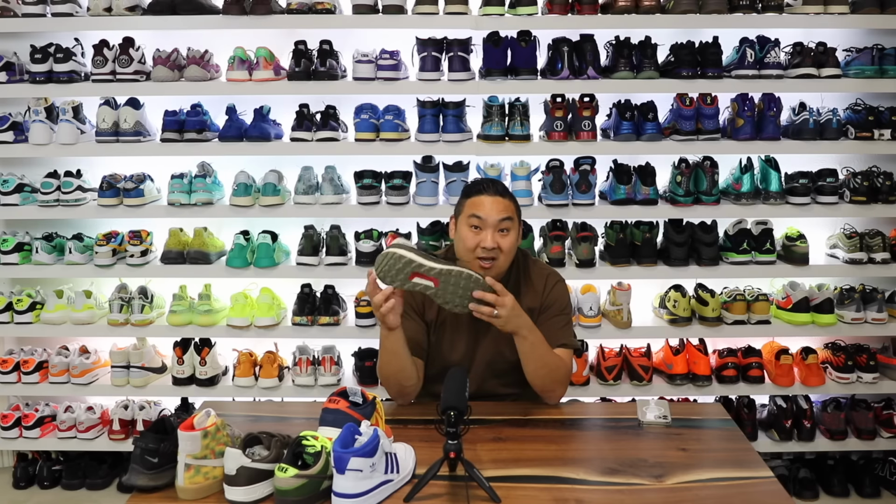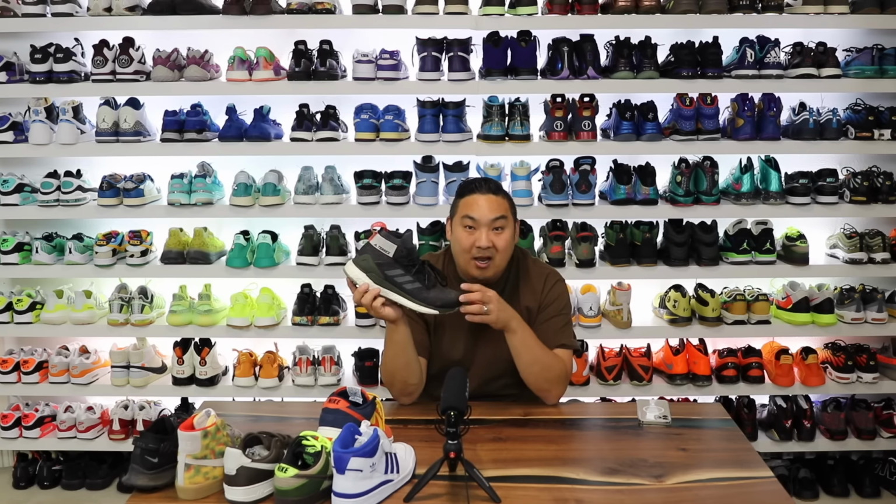I've worn this one a ton, washed it numerous times. It's a fantastic model, and anybody else that's bought a pair of these and can agree that these are definitely worth buying, drop a comment in the comment section. Definitely one of those staples from Adidas that you need to check out.